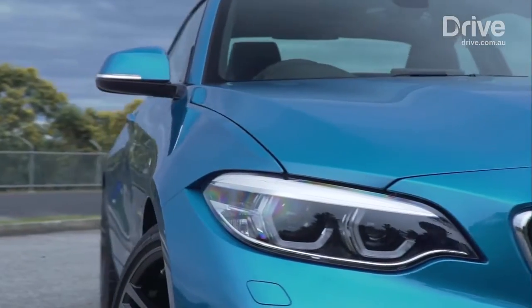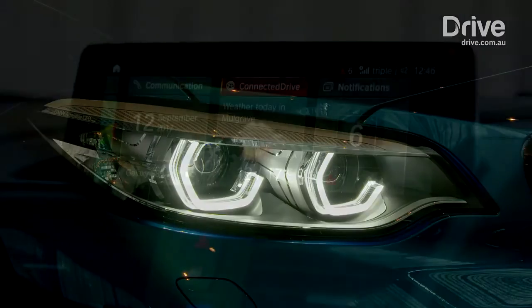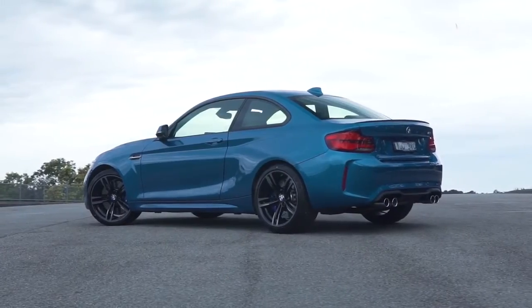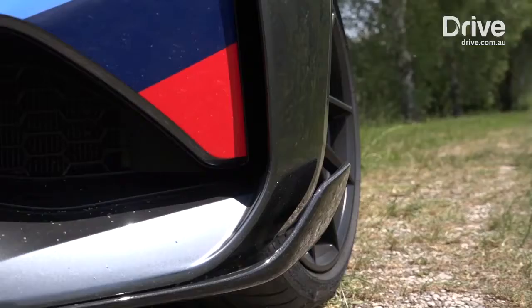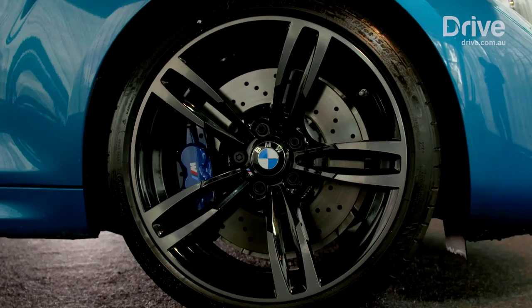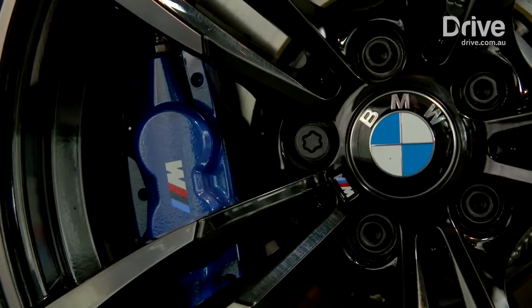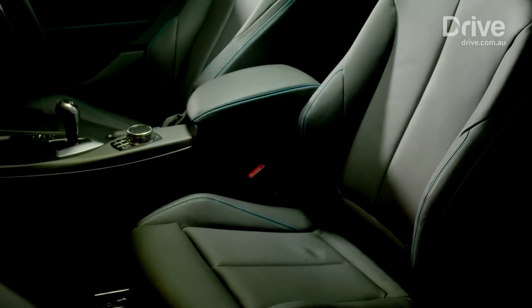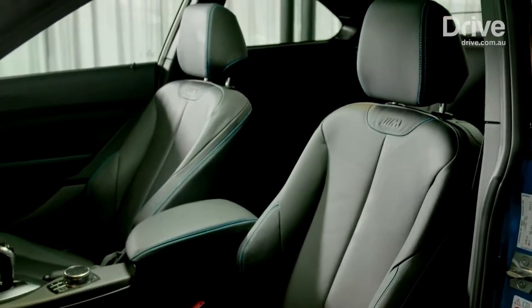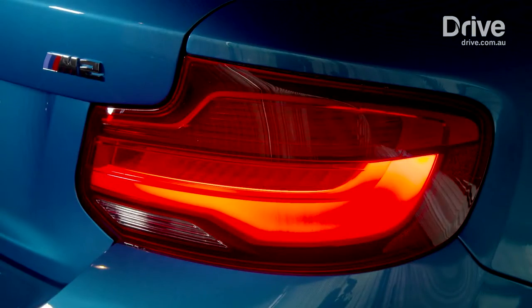The revised model benefits from new LED headlights and an updated infotainment system with an 8.8-inch touchscreen. You can also have it with a range of performance options, including a louder exhaust, lightweight wheels and carbon fibre body elements, though they don't come cheap. The updated car is a little dearer than before, priced from $93,300 in M2 manual pure form or $99,900 as the better equipped regular M2.